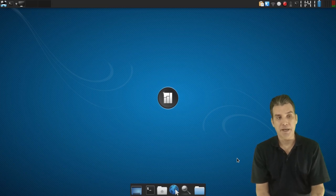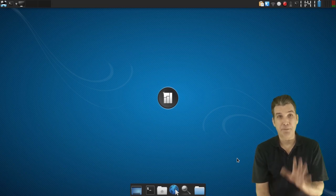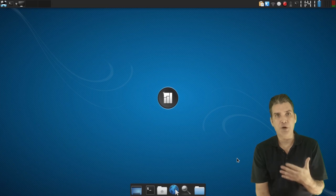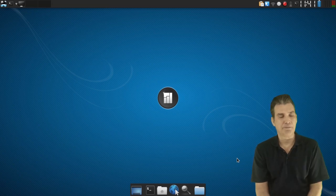There, I did mention the display manager popping up. When a program changes the screen display, that pops up. I'd love to know a way to shut that off, because I have a display manager icon on my panel. If it changes my screen resolution, I don't really want that to pop up and annoy me. So if somebody knows a way to fix that, let me know.